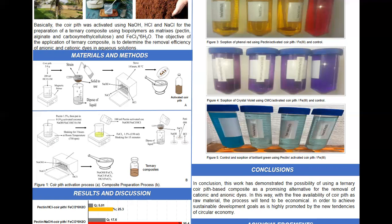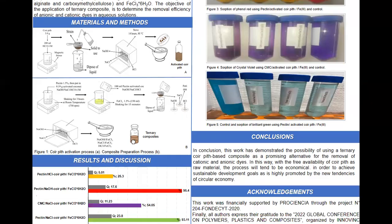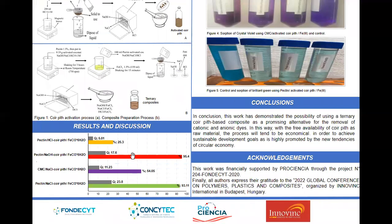As you can see in the bar chart, we can observe that in the case of the methyl orange dye, a removal of 25.3% and an amount of adsorbed mass of 5.00 milligrams per gram of pectin activated corn pith with hydrochloric acid and iron chloride hexahydrate composite were determined.